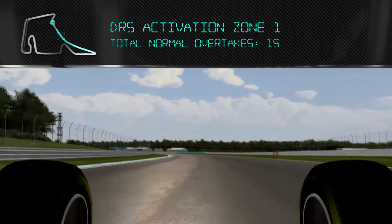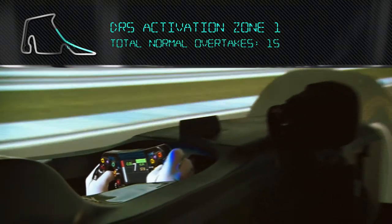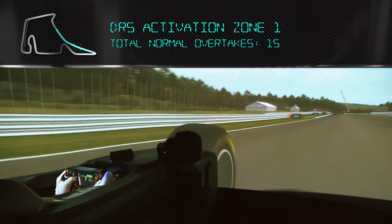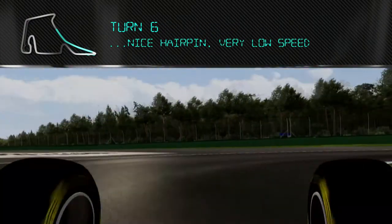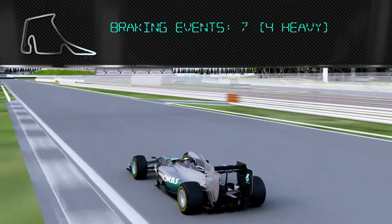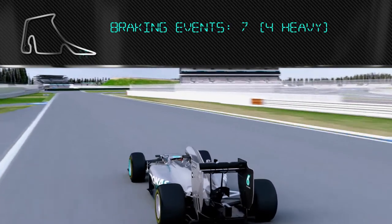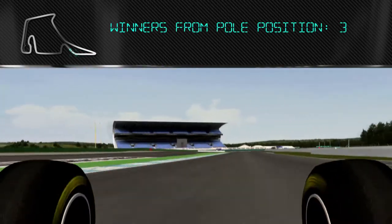Using a DRS, you're kind of trying to hug the curb all the way down the straight, and then come out only halfway, and braking heavily for turn six, which is a nice hairpin, very low speed. Fuel is direct injected into the V6 engine at a pressure of 500 bar. That's equivalent to the pressure at the bottom of the Atlantic Ocean.